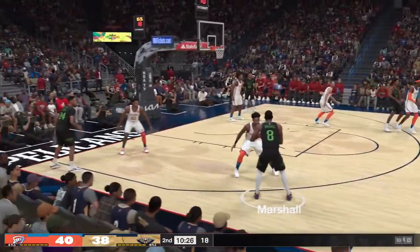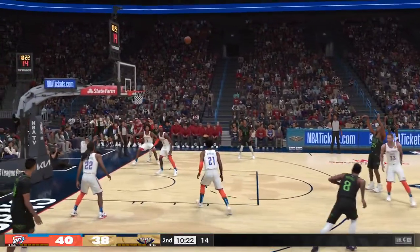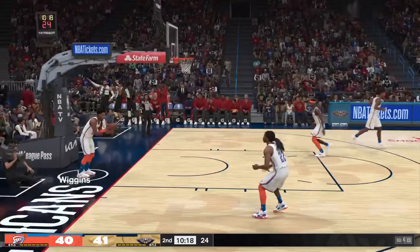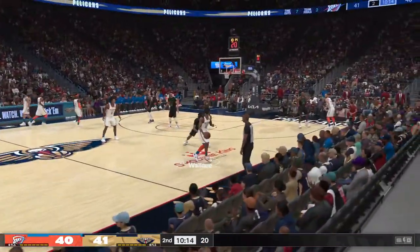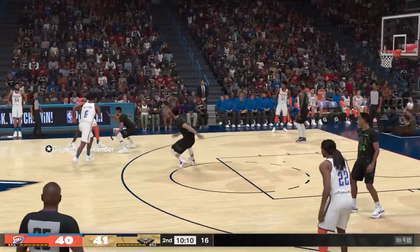Pass to Marshall. From behind the arc. And another 3 for New Orleans. That's how you up the ante. Come right back at him. And you would expect nothing less from these two, taking pride and making plays.